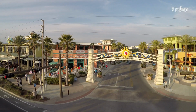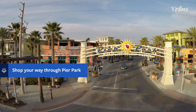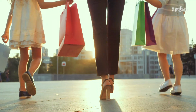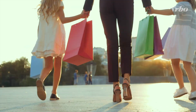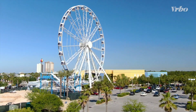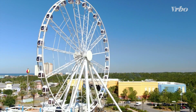With over 120 shops, some of the most popular restaurants around, and plenty of excitement for young ones, Pier Park is the area's premier retail destination. Complete your beach look at a boutique before heading out to sample local seafood and steak at one of the many outdoor dining spots. Watching the sunset from the park's SkyWheel is a great way to end your day in Panama City Beach with kids.